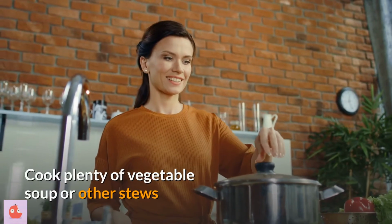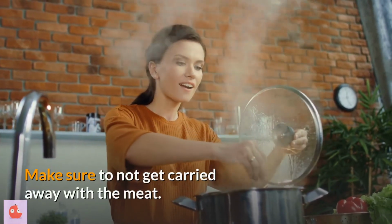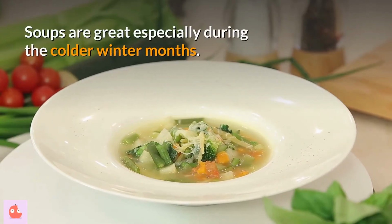Cook plenty of vegetable soup or other stews and do not spare the vegetables. Make sure to not get carried away with the meat. Soups are great especially during the colder winter months.